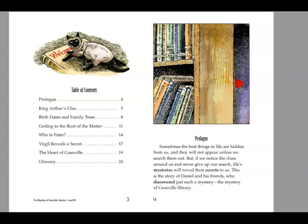Prologue. Sometimes the best things in life are hidden from us. They will not appear unless we search them out. But if we notice the clues around us and never give up our search, life's mysteries reveal their secrets to us. This is the story of Daniel and his friends who discovered just such a mystery, the mystery of the Grandville Library.